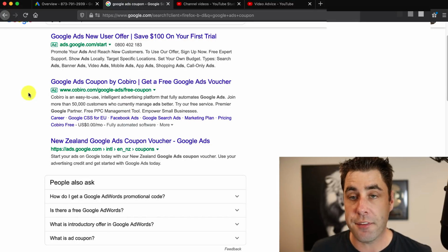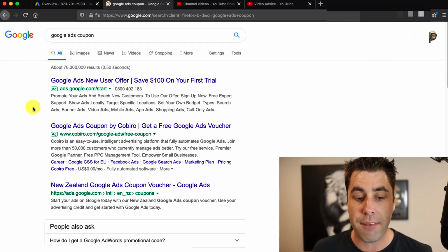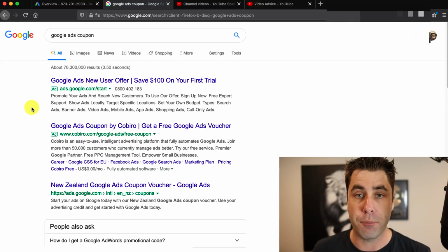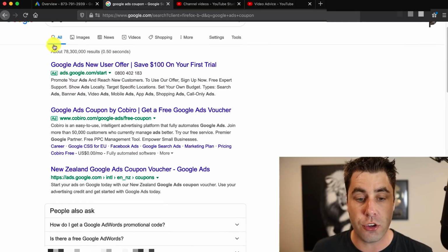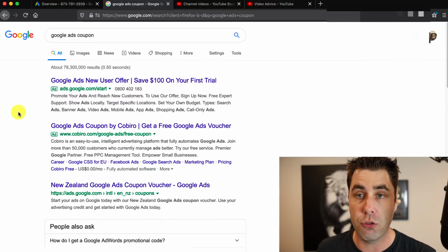Now, if you don't have any money for ads, that's fine. You can actually go into Google and put in Google Ads coupon, and they will give you $100 to go and try this. $100 for free. So you can go and try Google Ads, depending on what country you're from, but usually they give you around about $100. So just go to Google Ads coupon and you can get traffic for free up to $100.